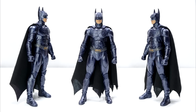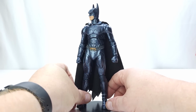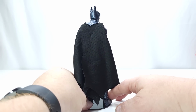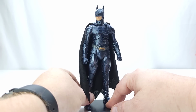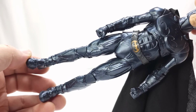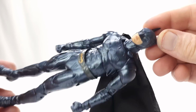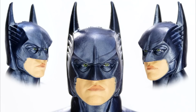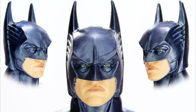Dude, this is a fantastic looking figure. I'm sure we're going to see this guy released at some other point down the road, single carded, just all black without the metallic gunmetal blue sheen. But even if they didn't, I think that this is a fantastic take on the figure. I love this a lot. This looks so much like he's supposed to look like. It's pretty much a perfect rendition of this character, if you ask me. And the head sculpt looks, well, I know exactly who that is. I can look at that, I know exactly that that is Val Kilmer.